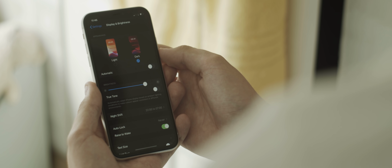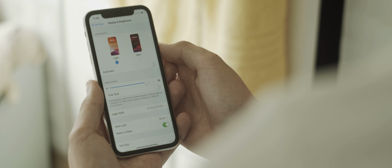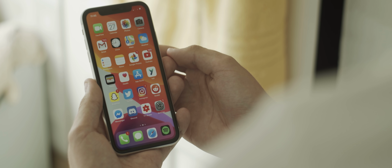The only time I found this display to be visually unappealing was during the first few weeks of using this phone, where I had iOS on dark mode. With that enabled, it's a lot clearer how different this display is to that of the OLED within the iPhone X, which I was using recently.